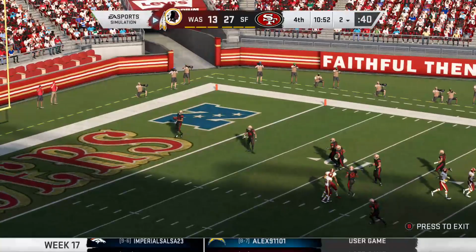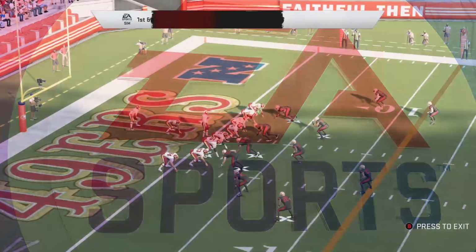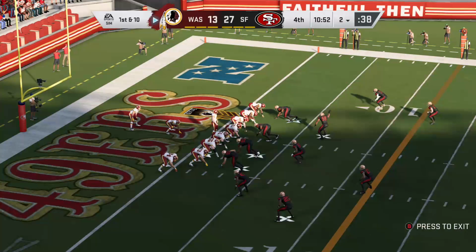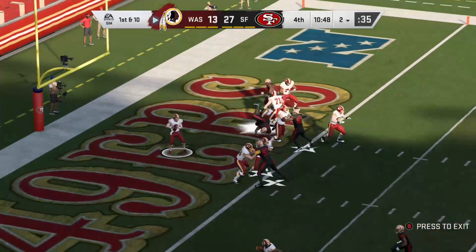Oh, and what a play on special teams here. This is going to be down inside the 5, all the way down at the 2-yard line. And he's got to be fired up about that effort. I don't think he could have walked down and placed it any better than where he ended up putting the football. That's excellent.